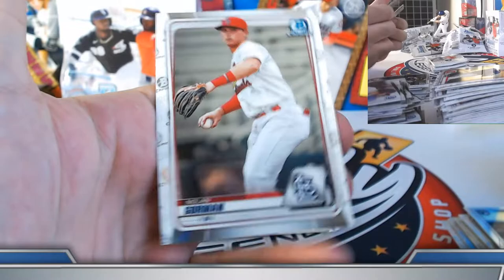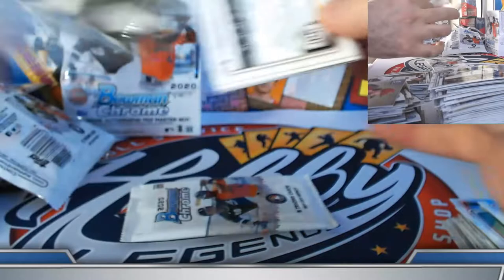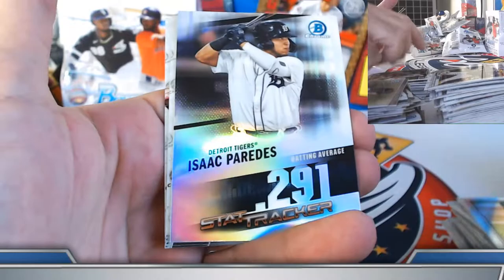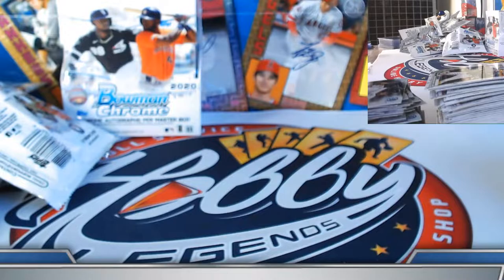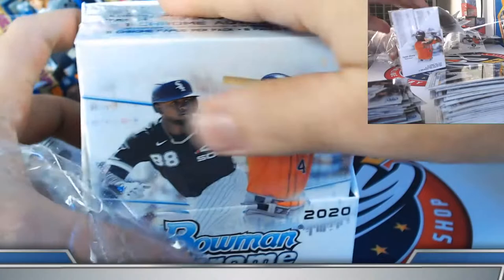Braden Shoemake. Lodolo, Dawn of Glory. Daniel Lynch, AFL prospect. Jason Dominguez, base prospect. Parade, stat tracker. All right. Well, got it in the last case. Let's see. We're looking for some last box magic here to finish this one. Yeah, I'm not sure. Not a good taste in my mouth off of this piece either.